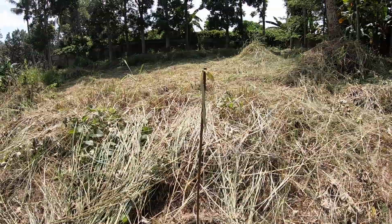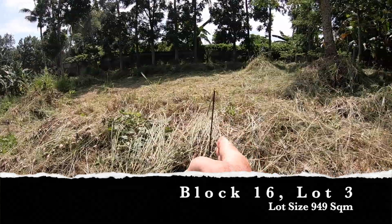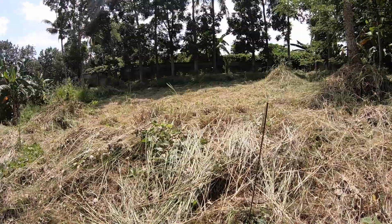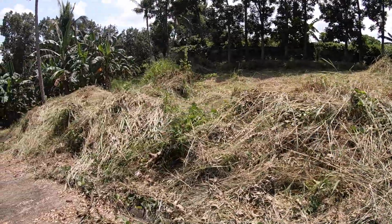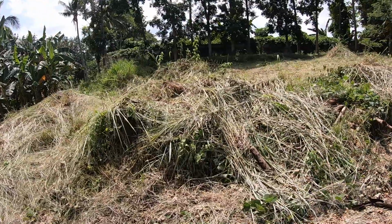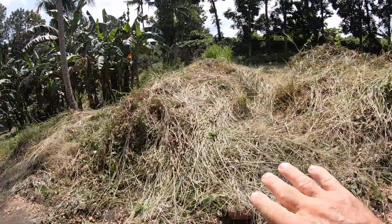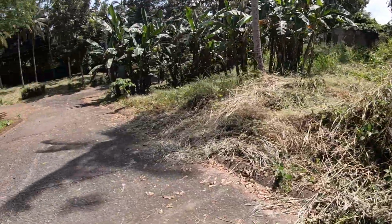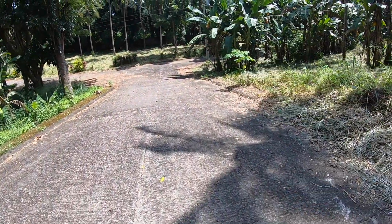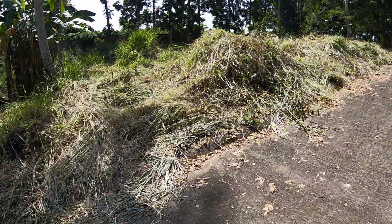Now the first of the three lots that we're going to look at today is block 16, lot 3. This is the marker for the west side. It goes straight back to the security fence back here. This lot comes in at 949 square meters. It has a slight slope, a slight grade here at the very beginning, maybe about a 4% grade, but it continues to get steeper as you get down to the bottom of the street. This street actually goes down pretty hard to this bottom section, and it goes very high going up to where we built Villa Feliz back here.